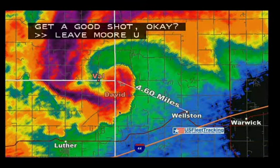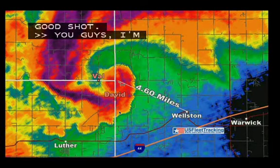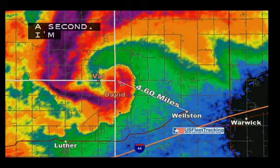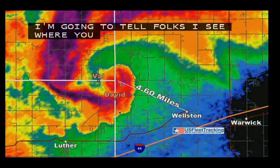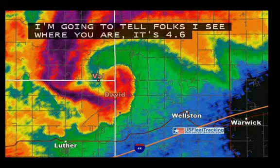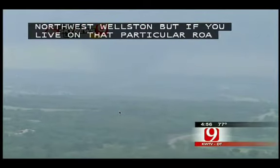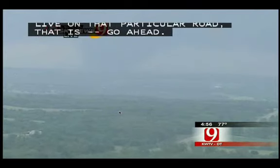I'm just going to tell folks. Val, I see where you are. It should be to your east. It's 4.6 miles northwest of Wellston. Should bypass Wellston. But if you live, that particular road there is right on the county line. Yeah, it's right on the county line. There's a tornado on the Sky News 6 video. Go ahead, Sky News 6.